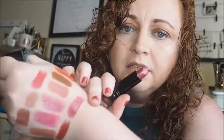And then we have got this kind of purpley shade as well. And again, it's not the kind of metallic that I would choose to wear. And that's that one there. And I know they just look sparkly, but they are really, really metallic. So yeah, I'm going to just pop them in the bin, I think.